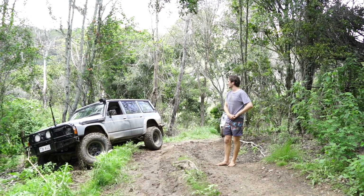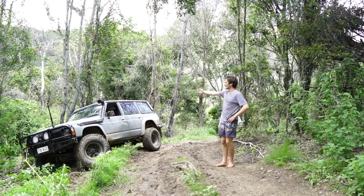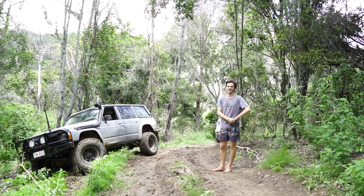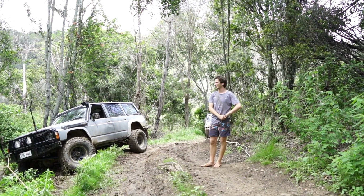If I go forwards, I'll destroy all of that backwards. And if I go backwards, I'll destroy everything from the driver's door forwards. So just deciding which one is going to be less painful. But yeah, we'll give it a crack.